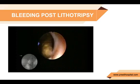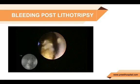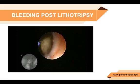Sometimes a CT 2 centimeter can look like 2 mm. Very, very dangerous. In this case, even PCNL is difficult. See, I am doing nicely in the beginning. Vision is very good. Nicely powdering.